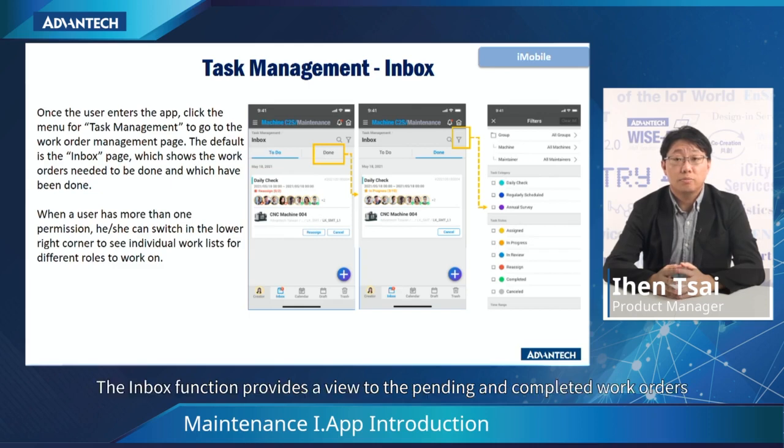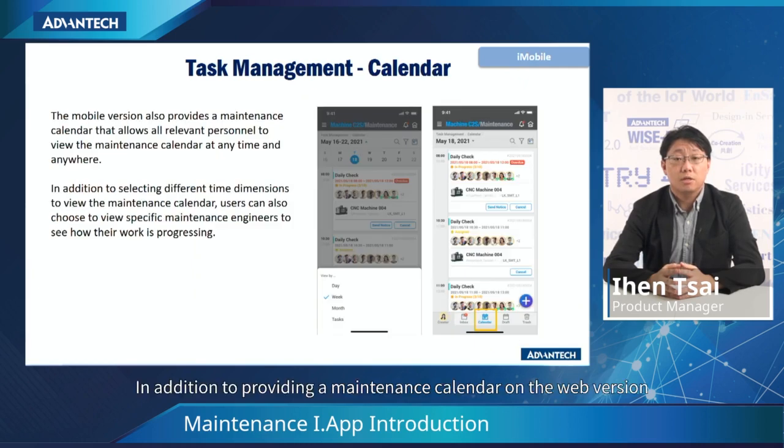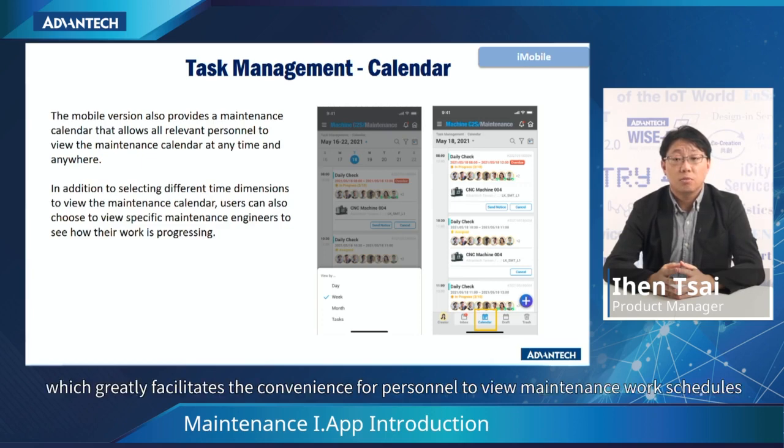The inbox function provides a view of the pending and completed work orders related to the current logged-in user performing the maintenance. After clicking into each work order, users can view the list of assigned work items for the work order and the corresponding review progress, as well as view the rotation record of the work order. In addition to providing a maintenance calendar on the web version, the mobile version also provides the same service, which greatly facilitates the convenience for personnel to view maintenance work schedules.